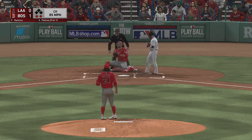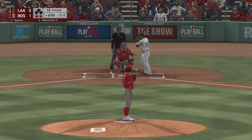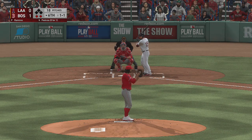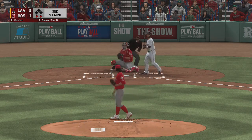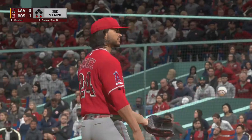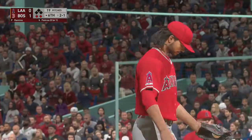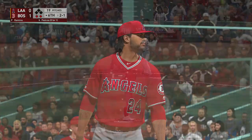A ball and a strike. He's set. Here comes the 1-1. 2-1. Well, when you're behind in a count like this pitcher is, it's a good time to work in something off speed if you're confident in it. Most hitters are looking for fastball.